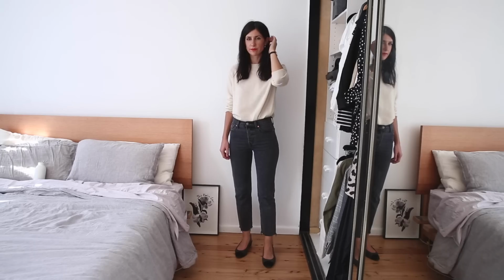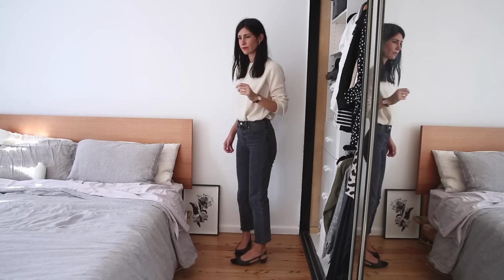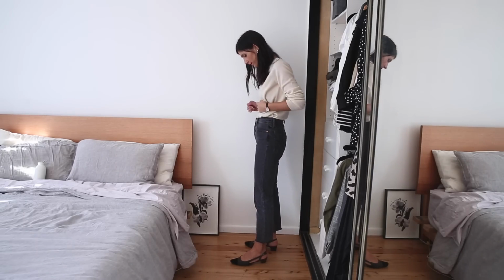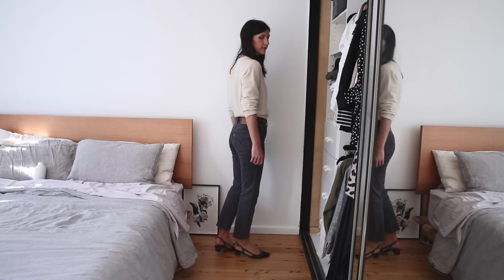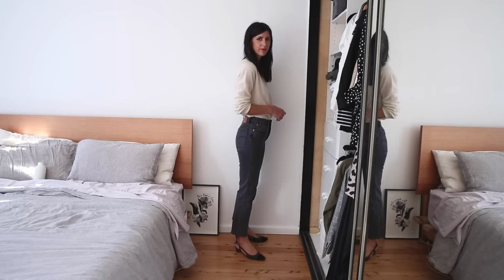They have a frayed raw edge hem, which I have cropped. So they came like that, but they were just a little bit too long on me, so I snipped them a bit shorter so they would feel a little bit more flattering for my body shape and for my leg length. They fit really nicely across the bum. They're really nice and tight fitting around there, and I think that's why they get their name, because they make your butt look great.